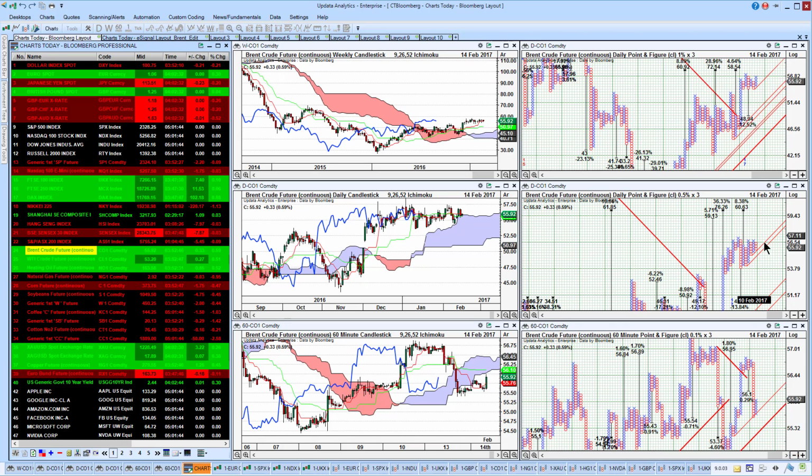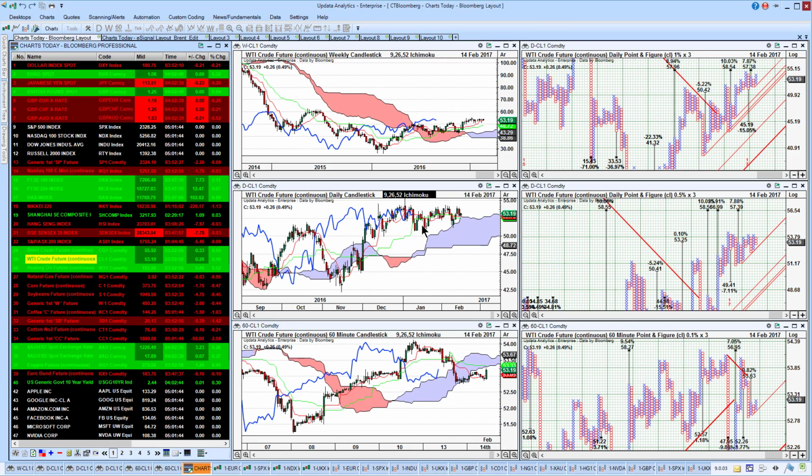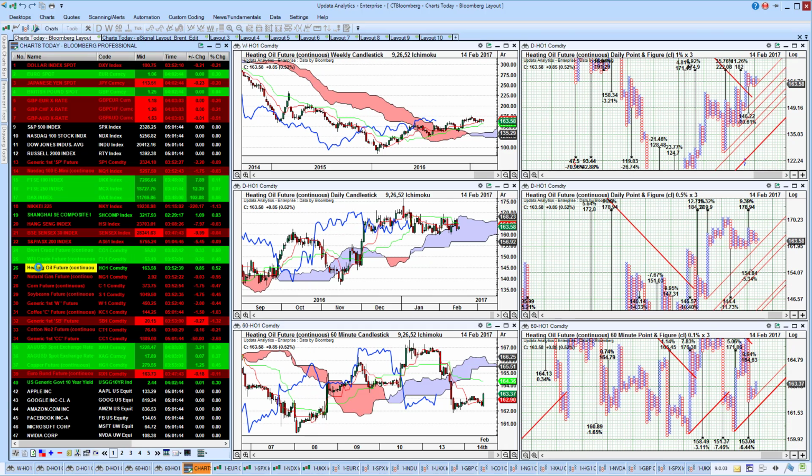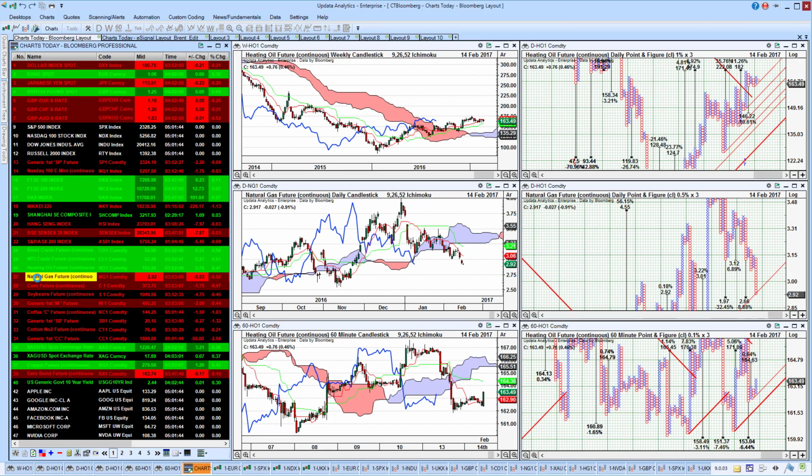But we do have these upside targets, and when we do get a break, it almost certainly will be to the upside based on the seasonality and the fact that we're above the cloud on all three time frames. And the same with WTI, we're seeing that as well, just that tight range, and again we've got upside targets. Heating oil, much the same. Very similar picture, just stuck in that range.